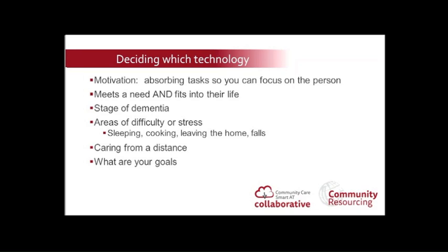So now that you have an idea of the stage of dementia, the difficult areas that could be supported, and some goals for what you would like the technology to do, it's time to look at what the service would require of you. This includes some of the technical requirements as well as personal competencies.